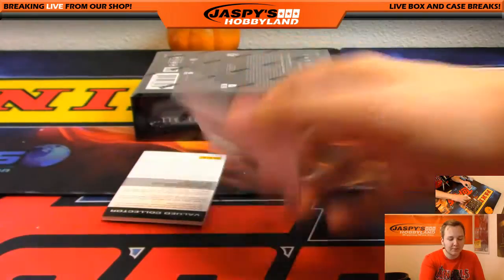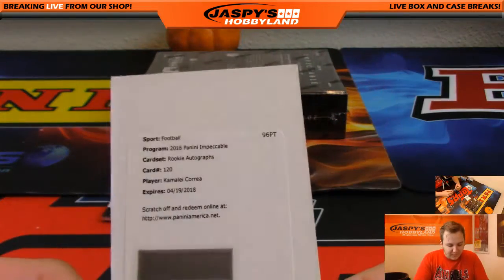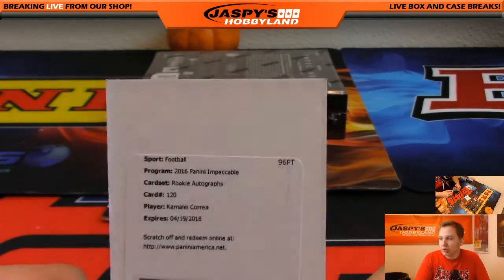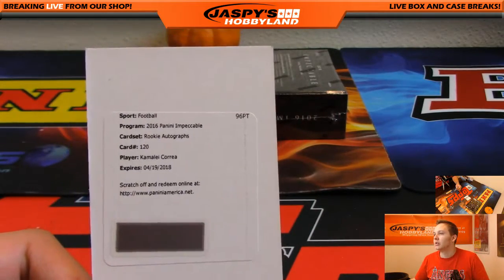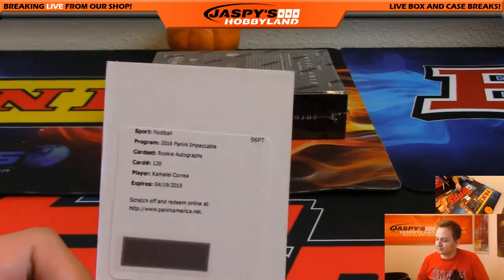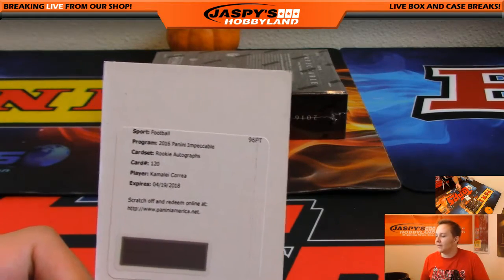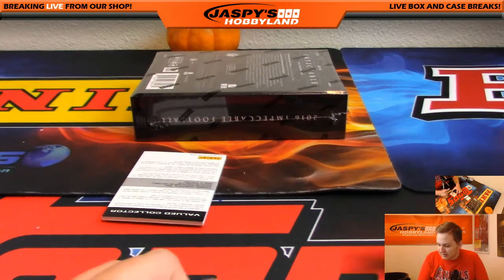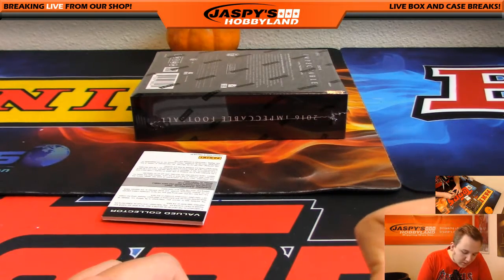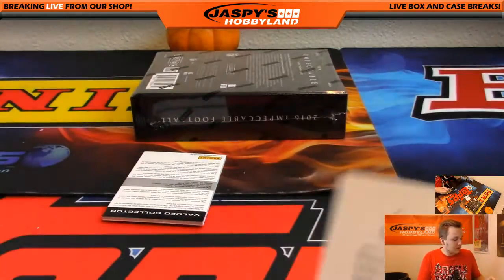All right, so two redemptions. First one is Kamalei Correa, rookie autograph. Anyone know where Kamalei Correa goes? Is it Redskins? Ravens. Close. Ravens is Nick. Right down the 90. I would have gotten it right.